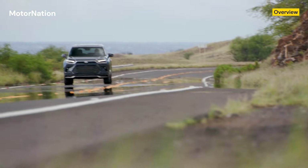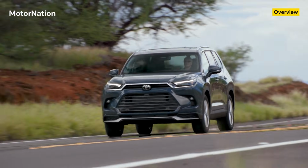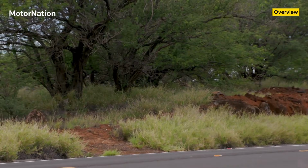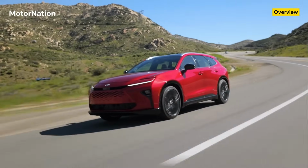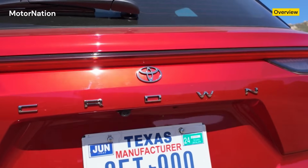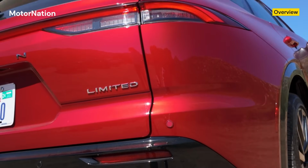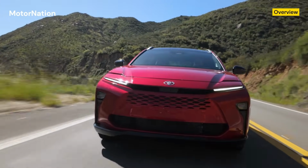So at a glance, the Grand Highlander is your big, capable, 3-row family machine, built for road trips, school runs, and hauling everything life throws at you. The Crown Signia is your premium 2-row crossover, designed for drivers who want hybrid smoothness, extra comfort, and a more upscale daily driving experience.